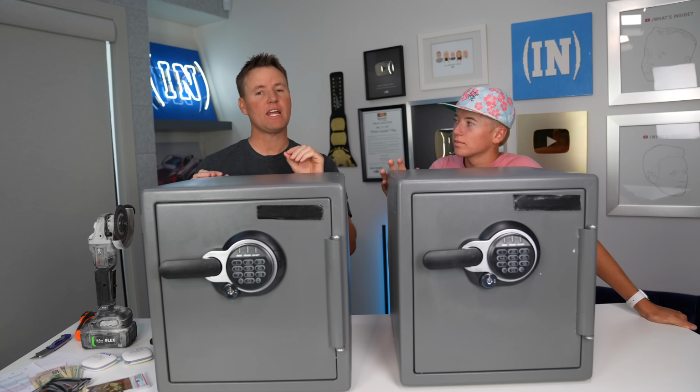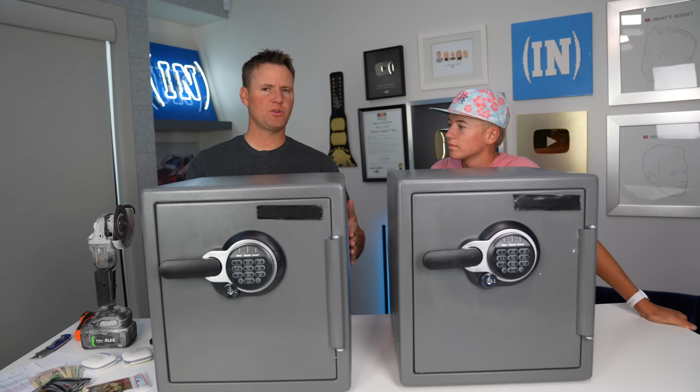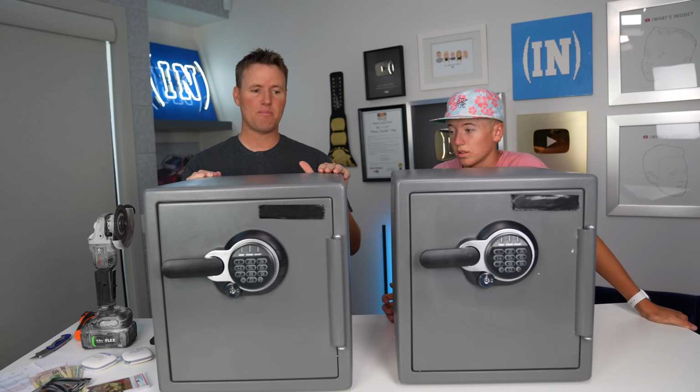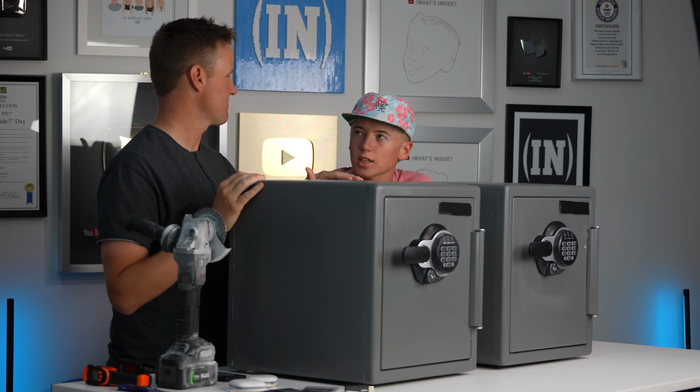Yes. So we went onto Amazon, we bought the number one selling safe with the highest reviews. This was around $250, $300 really for each one of these. Wow. They're 85 pounds, heavy. I would think it'd be more expensive than that, because we bought a safe before.